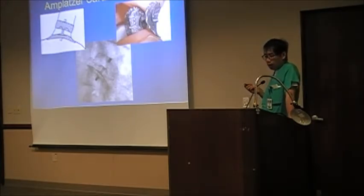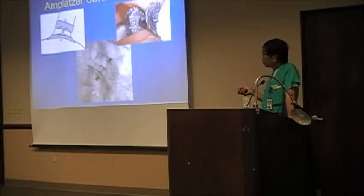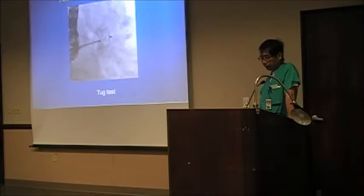So this is what we talk about with the Watchman. The second is that some people use an off-label device to close the appendage. This device is usually for closing the PFO, the hole between the upper chambers connecting the left atrium to the right atrium, sometimes a congenital condition. But when you put this device in the appendage, yes, you can close the appendage. This is a real case I downloaded from the internet to show some people use this to close the appendage.